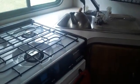So I have been ops checking the stove and the heater and the fridge. We're just going to use like an ice box right now, and it's not super hot yet. And we will be able to test out our solar panels.